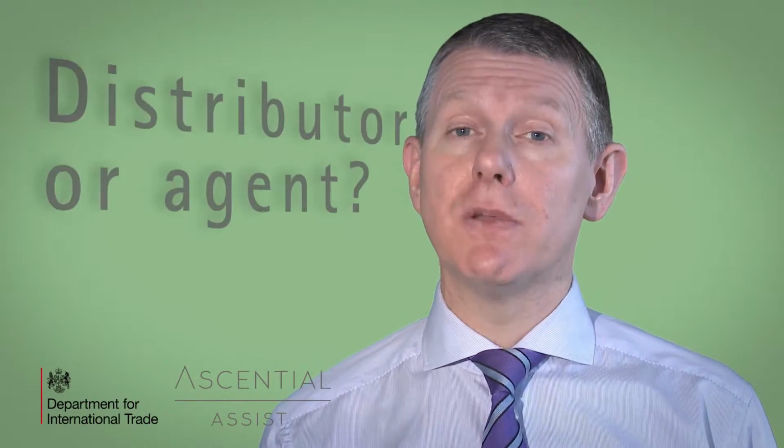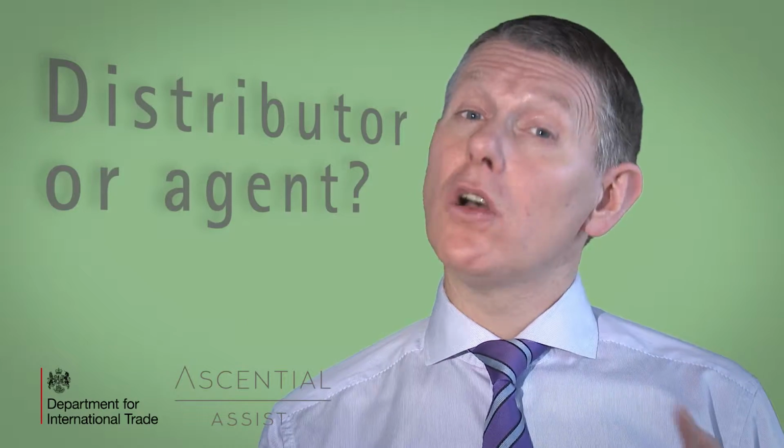Now, one of the simplest ways to get into a new market is to find a distributor or an agent. Whilst these options may mean you make a little less per transaction, they often work on larger volumes and undertake some of the administrative burden. Setting up your own sales office or a joint venture are other options, but these are typically more suited to large market entry plans or challenging geographies.